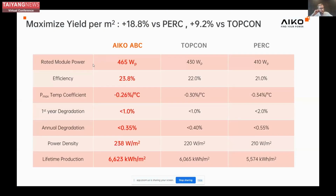Then if we look again at the comparison in a bit more detail, you would like, of course, to optimize your yield per square meter area. So here we see the AIKO ABC panel compared to, let's say, a typical TOPCon module or a typical PERC module. And you can see that in basically all the parameters that are important, the AIKO module is better. So then we talk about the rated module power, the efficiency, temperature coefficient, and degradation over time.